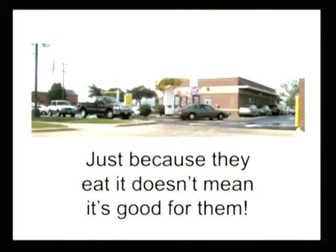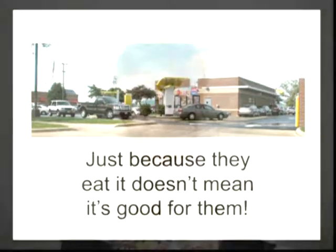There's wonderful native alternatives. And just because they eat it doesn't mean it's good for them. People always say, well, I've got all these butterflies and hummingbirds coming to my butterfly bush. Well, okay, but it might not be good for them. They haven't evolved over eons. People eat at McDonald's, but it's not good for them.